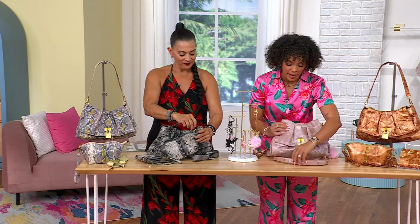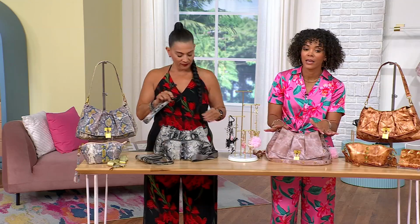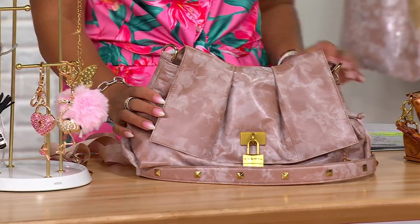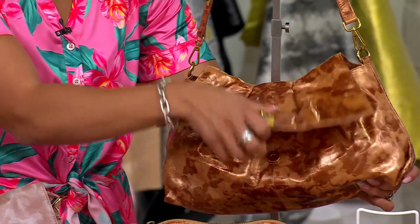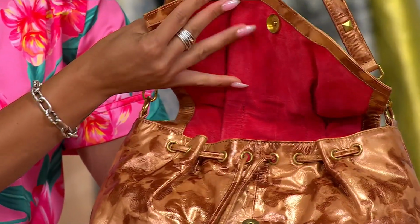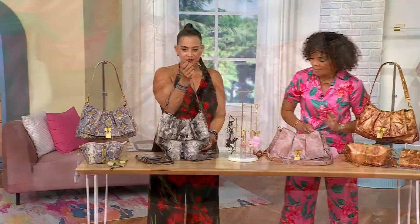All right, I'm going to jump in and update you again on the colors that we have because some of them are going really, really fast. So I'll start. Here's your rose floral, we call it blush floral. Then we also have it for you in the bronze floral option. And I'll show you again that beautiful red suede interior that is really luxe, that's high end, but also very functional in the sense that you can see what's in your bag.